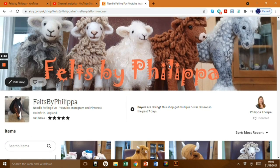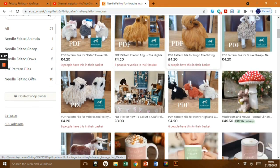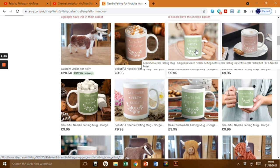If you look at my shop, you can see that my PDFs are in a lot of people's baskets. So that's really good. I'm really pleased. I put a sale on every now and again, and then if it's in someone's basket, they might buy it. I've got these new needle felting mugs. I've got "Weekends are for felting", "Eat, sleep, felt, repeat", all sorts of really good things on them.